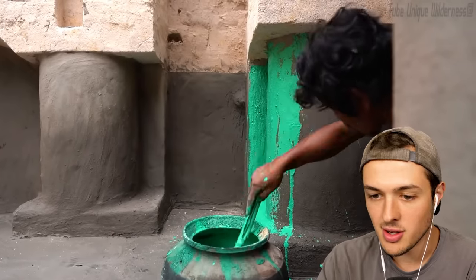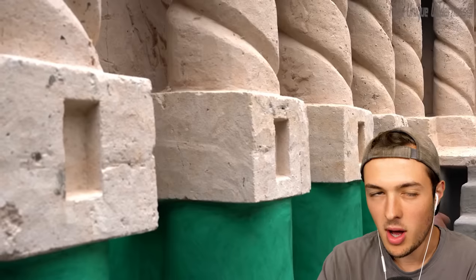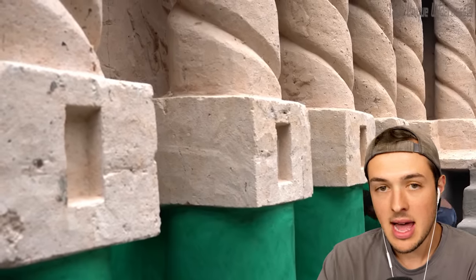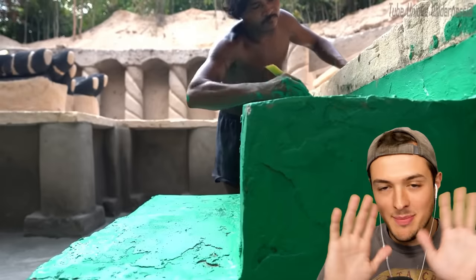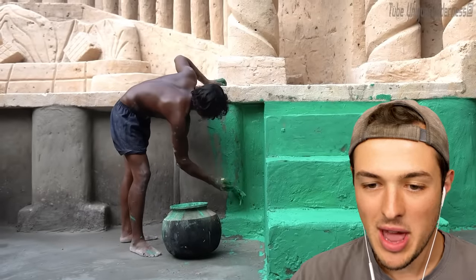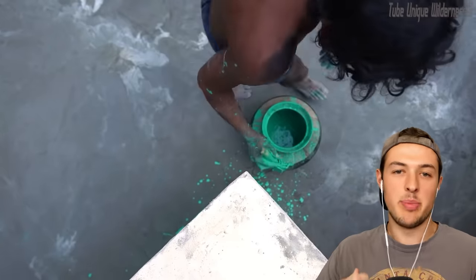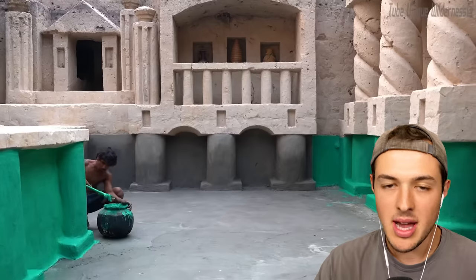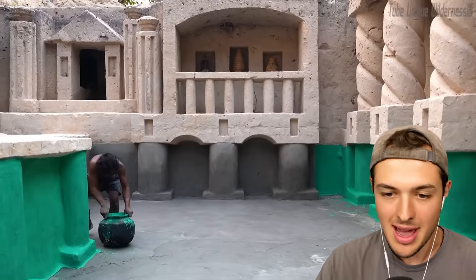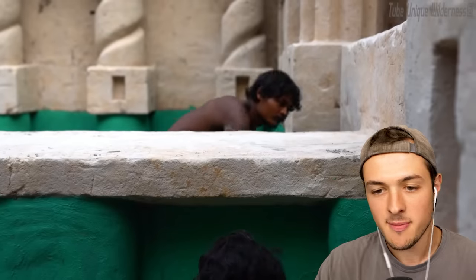Oh my goodness, dude. Wait, won't all the paint just go away when they put water in it? Maybe not. I'm not acting like I know more than they do. They are obviously weathered veterans when it comes to building underground mansions. I, a simple level one noob, know nothing about building underground water mansions that can house crocodiles. I know nothing.